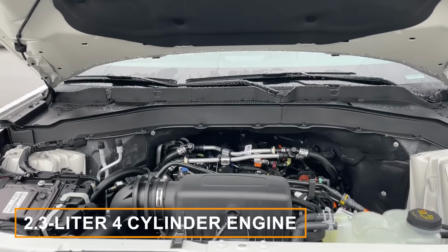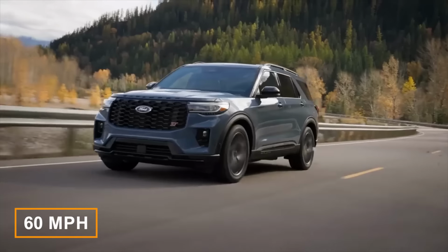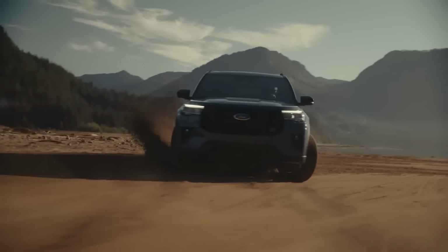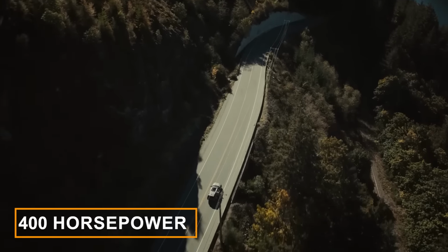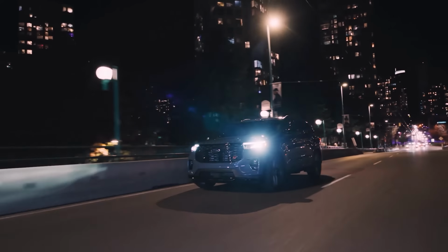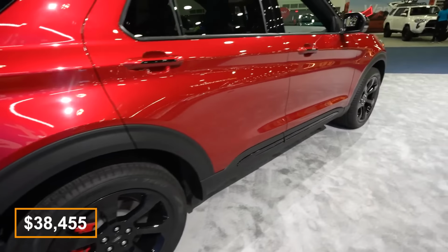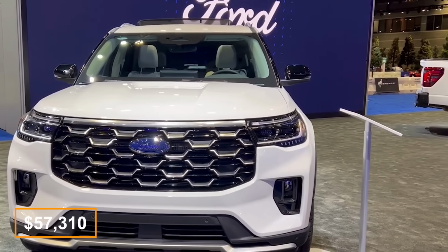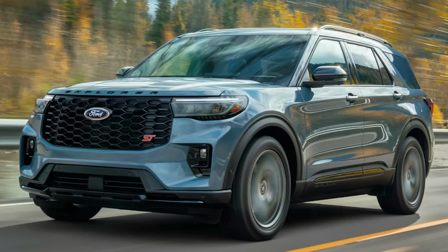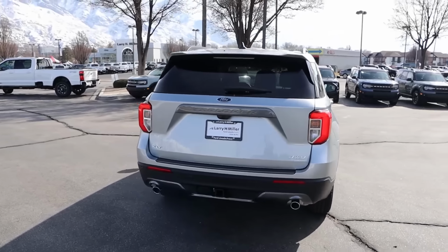The 2.3-liter 4-cylinder engine delivers 300 horsepower and can accelerate to 60 miles an hour in about 6 seconds. For those who like a bit more zip, get the 400 horsepower twin-turbocharged 3-liter V6, available on the King Ranch, Platinum, or ST models. The starting price is around $38,455 and can go up to $57,310 depending on the chosen trim and options. If you're looking for the best value, the mid-level Limited model is a great choice.